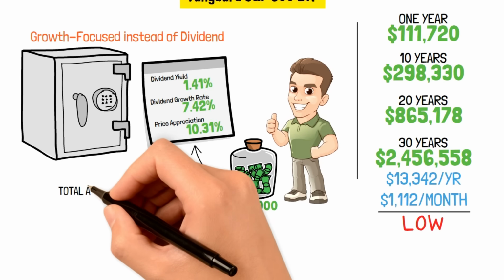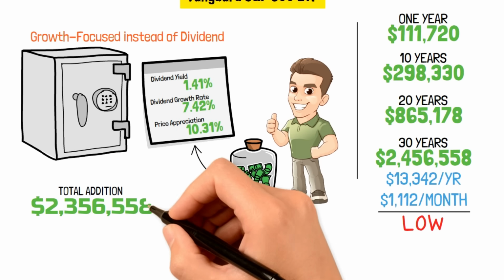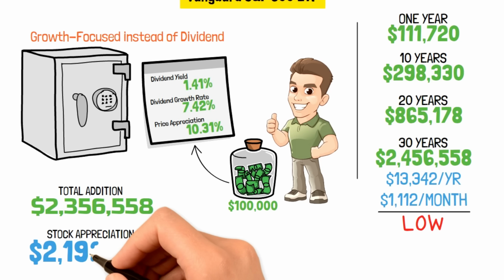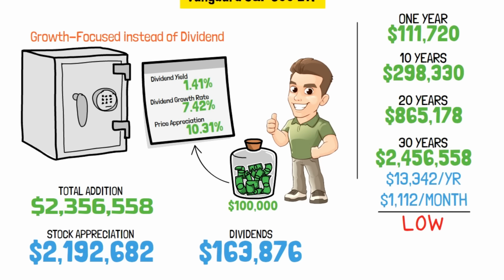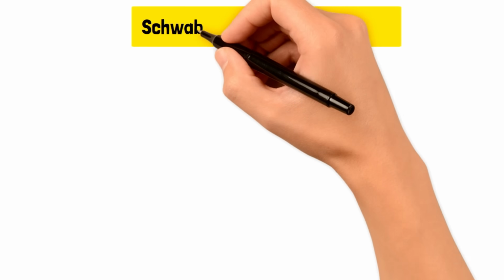The overall addition to John's portfolio is $2,356,558, with $2,192,682 deriving from a stock value increase and $163,876 from reinvested dividends. Good figures, right? But are they better than SCHD?